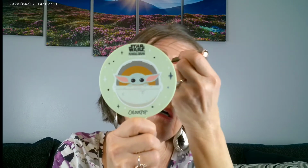Just going to touch this up real quick. I do like this. It goes on very, very smooth. We'll see how long wearing it is. Very, very pigmented, but I do like it, and it gives my eyelashes a nice base for my mascara. So we're going to do some mascara in just a moment.